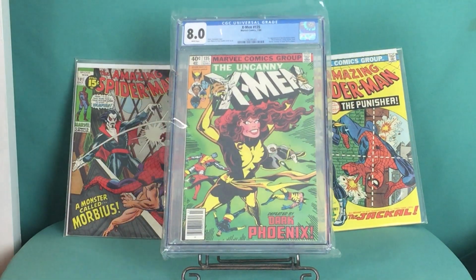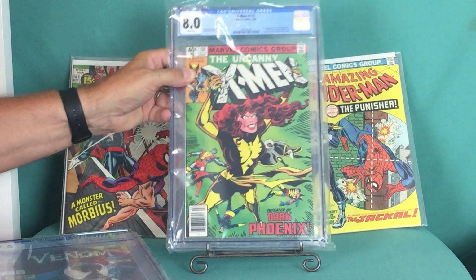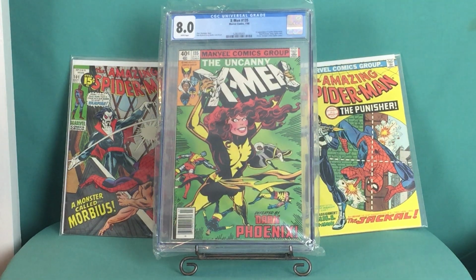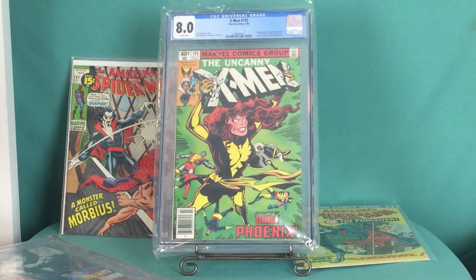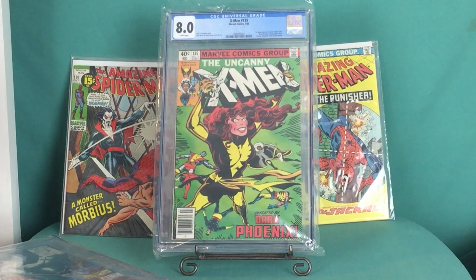This is an X-Men 130. Whoa, this is a 135. This is the Dark Phoenix story. It came back as an 8.0, and that didn't surprise me. Again, this was a book that I bought off a newsstand myself and read. I didn't used to curl the backs around very much, but I know I read it, and I know that it was bounced around. So it didn't surprise me that it came back lower than a near mint book. But again, it's still a pretty book, still nice.